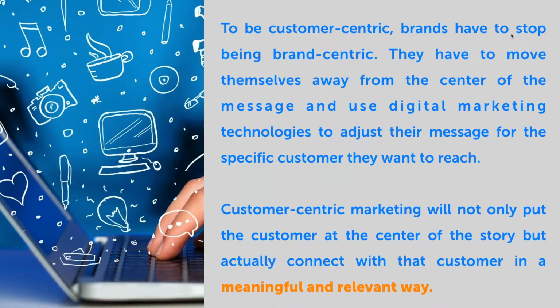So when it comes to understanding what is to be customer-centric, brands have to stop being brand-centric. What does this mean? They have to move themselves away from the center of the message and use digital marketing technologies to adjust the message for the specific customers they want to reach. So customer-centric marketing would not only put the customer at the center of the story, but actually it will connect with the customer in a meaningful and relevant way.